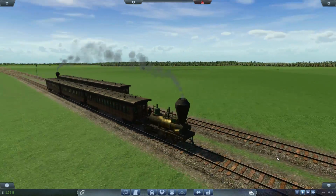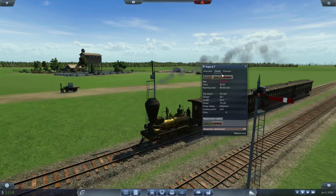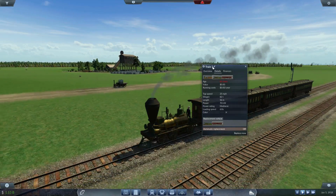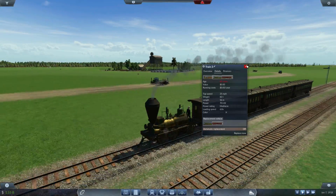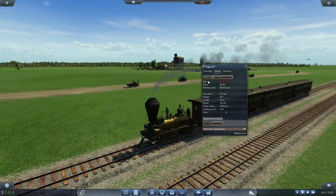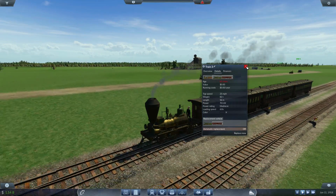So we get to see this train in action for the last time. This is actually the original train. This is the first train we ran. It's train three. It's not the first train we ran, but you know what I mean. We had three trains on that line originally. And this is one of the first three.